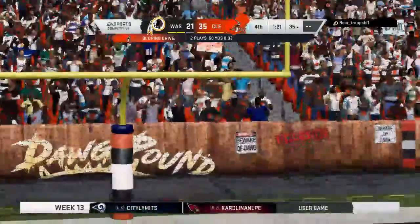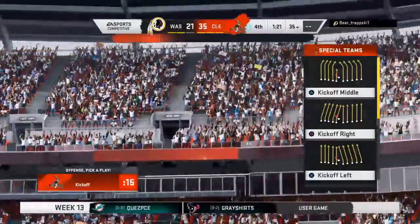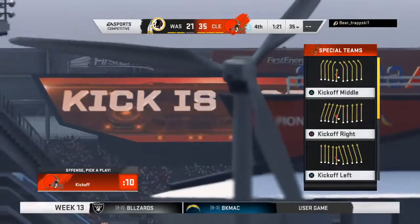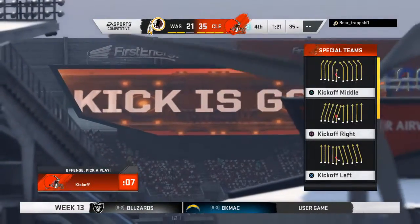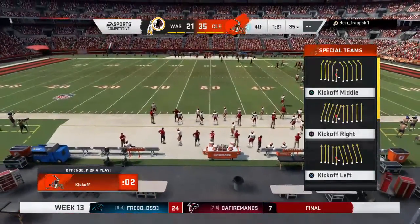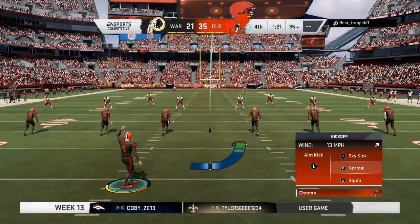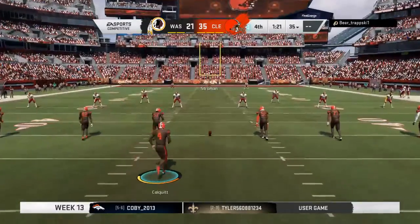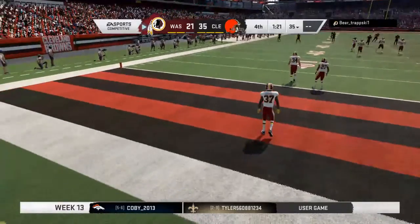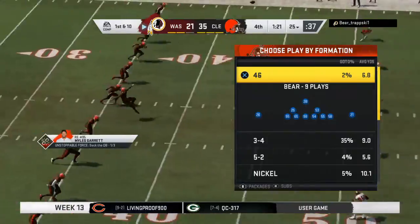Extra point up and through. And the lead now up to 14. Is the kickoff unit as they run up and send this one away. And they will not get a chance to return this one as it's through the end zone for a touchback.